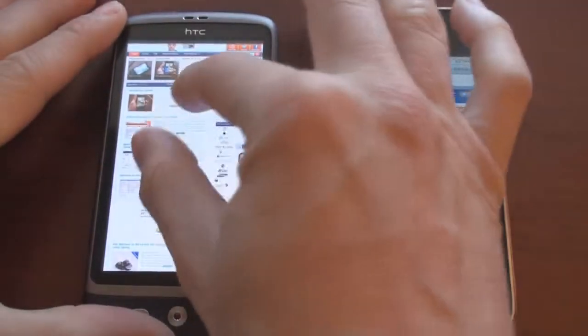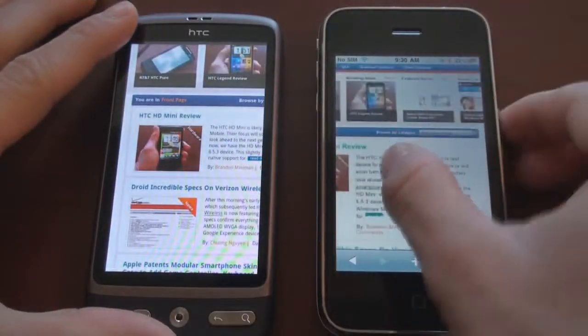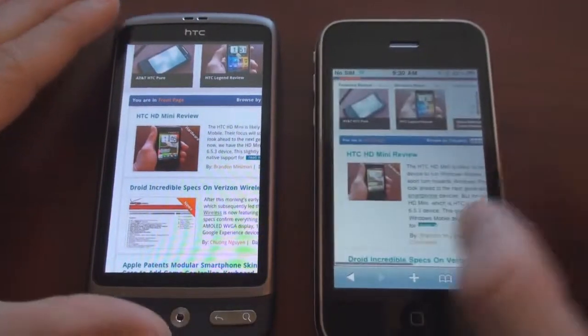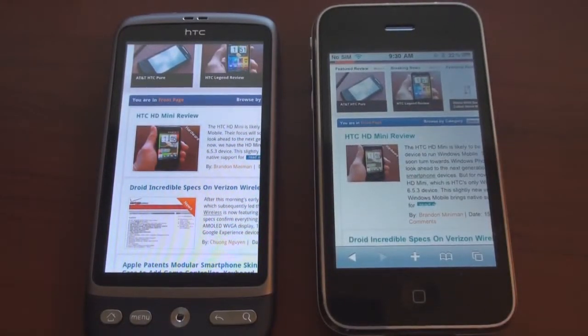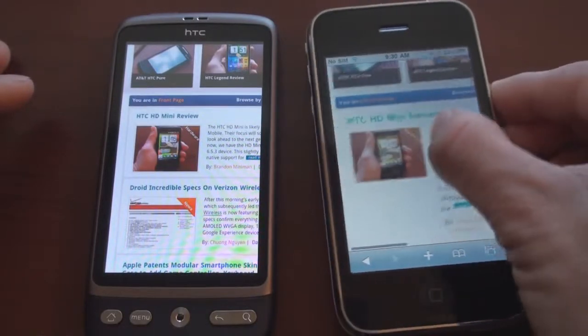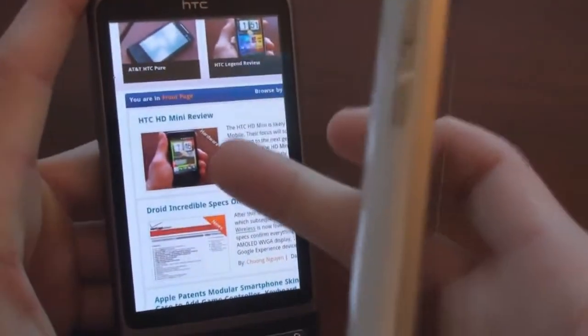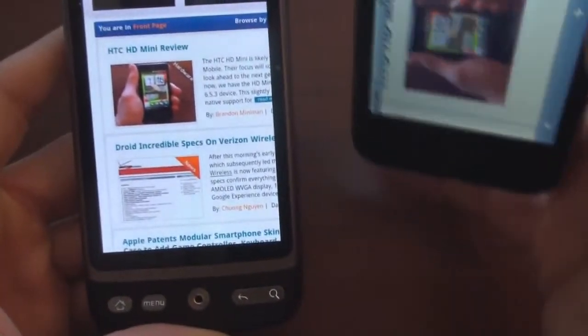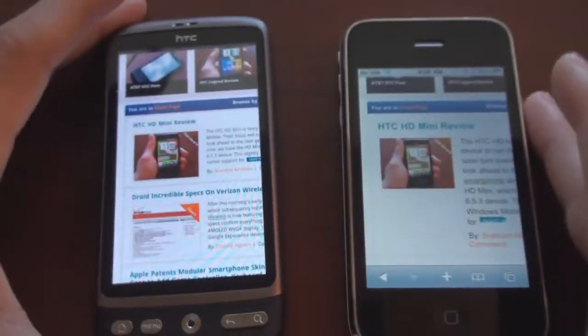Okay, so let's move around on the page and click on a permalink. So let's go to here. And this, I have to say that the multi-touch is more smooth on the iPhone, but the Desire is definitely capable, and something I want you to notice is the difference in screen clarity. So if you look at these two images here, it looks so much more lifelike on the AMOLED display compared to the iPhone. If you can see that, the iPhone just kind of seems washed out.